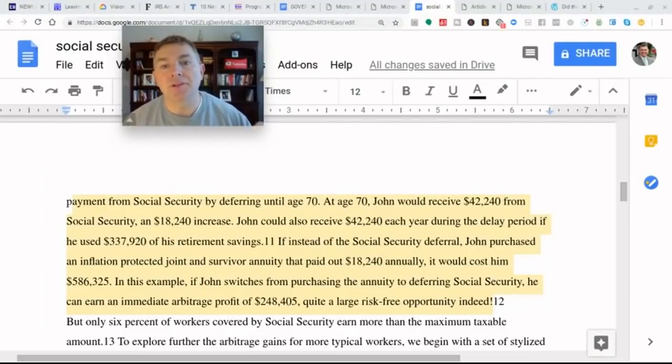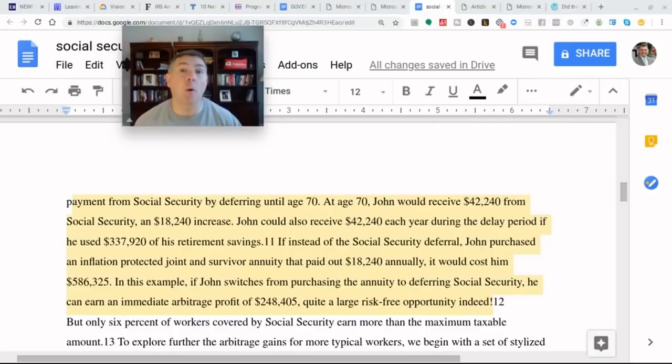John would also receive $42,240 each year during the delay period if he used $337,000 of his retirement savings. So here, he needs money each year to make up the difference between taking Social Security at 62 or at 70. Social Security gives $24,000 at 62, and if he waits until 70, he's going to get $42,240. If he needs $42,240 each and every year from 62 until 70, adjusted for inflation, he could take $337,000 out of his retirement account. So he needs $42,240, of which Social Security provides $24,000. The difference is $18,240 a year. You multiply that by 8 years, and you get this amount here.